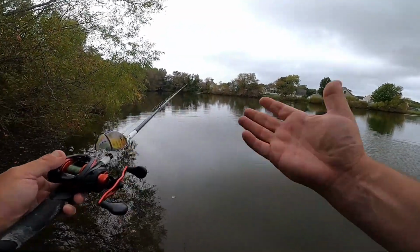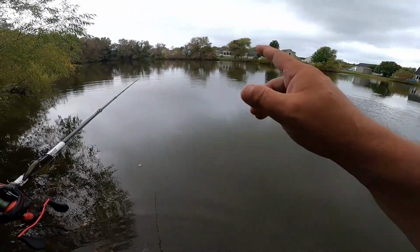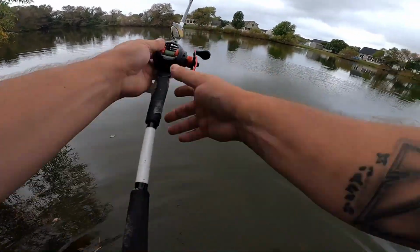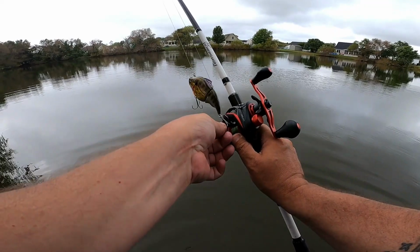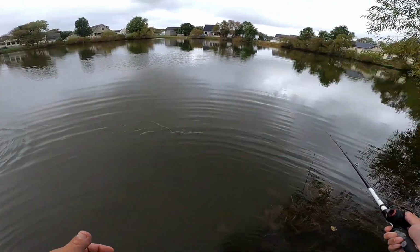We're on the pond. As I mentioned earlier, we do have an overcast day. We've got some drizzle going on right here. I got a feeling that these bass are going to be moving around here, because it's not hot. Very comfortable out here, man. It's 70 degrees.